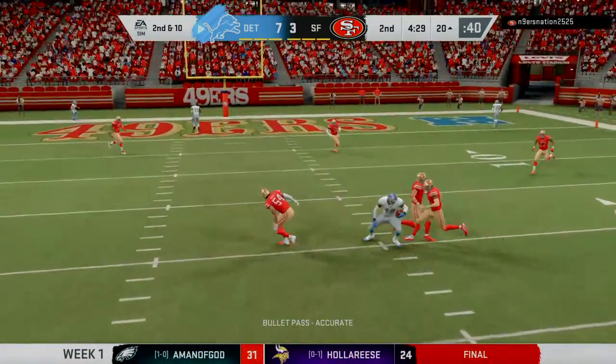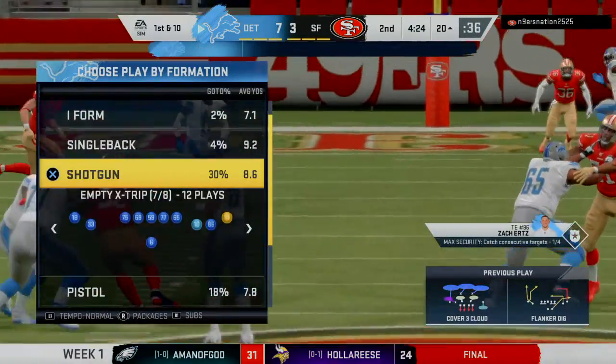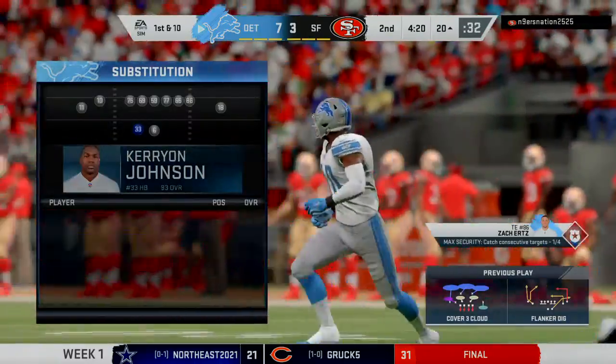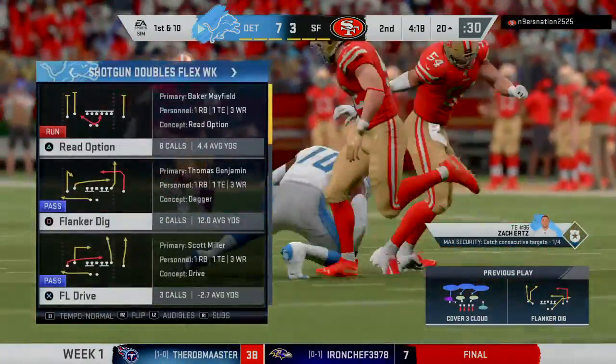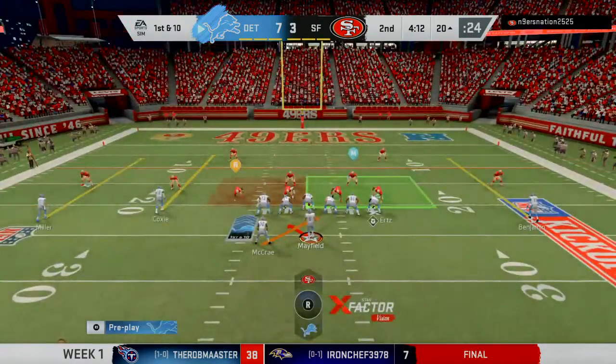A throw over the middle, taken in. And this will move the chains again as the tackle's going to be made at the 49ers' 20-yard line. I think it all came together there. In-breaking route, drove it with excellent pace. Money throw right there to move the sticks.